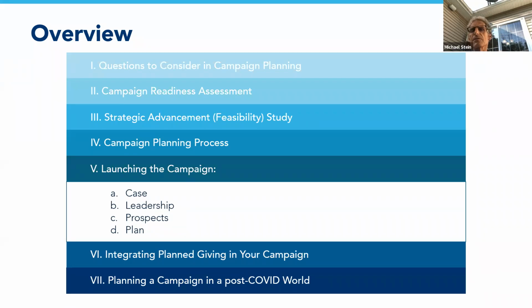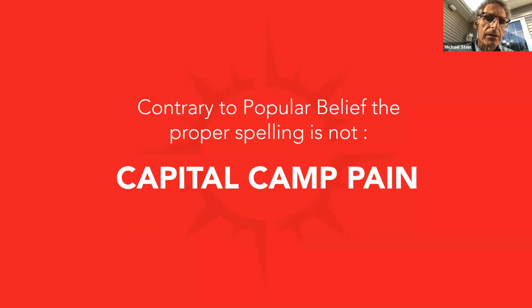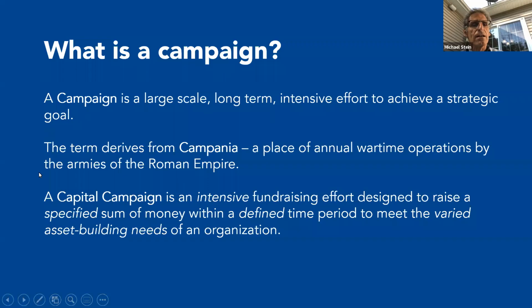And then the last thing I'll spend just a couple of minutes talking about is planning for a campaign in a post-COVID world, which is, of course, well, we're not really quite post-COVID yet. We're mid-COVID, I would say. But certainly, if your organization is thinking about a campaign in the near future, COVID is going to be part of that reality. The key in all of this is that preparation is the key to success.